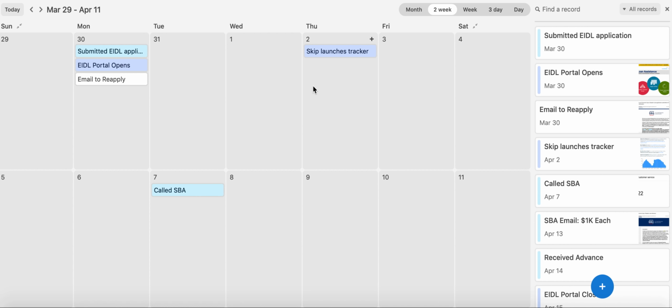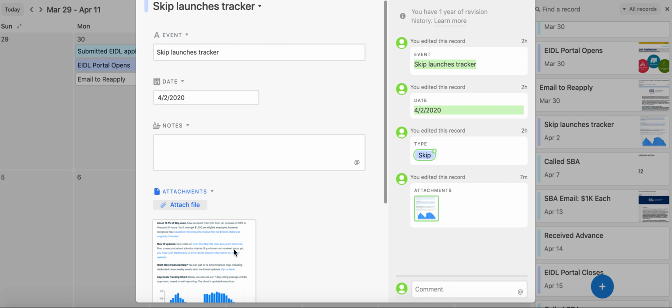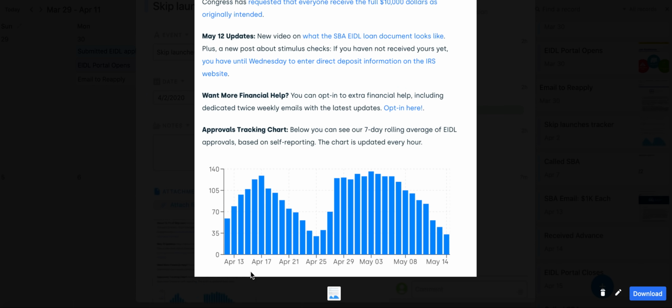Okay, fast forward a couple days, just to point out that Thursday we launched our self-reporting tracker, which looked like this. So shout out to the tens of thousands of people who've been opting in. And this has allowed some transparency into the process. So we saw a spike of applications those first couple weeks, especially around the 15th, 16th, 17th. Then the funding dried up. Things went down. A second stimulus was approved, or more funding specifically for the SBA EIDL. So applications went back up. Still a bit slower this week, but we'll see. We'll see what happens.